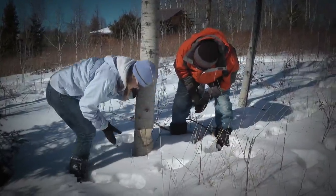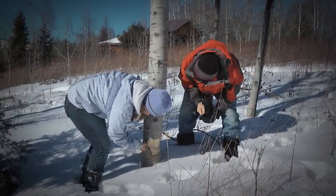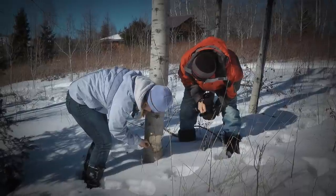What have you got here? So what do you think it is, Leigha? I would say a beaver. Yeah. I mean, look at that. Look at the size of that wood chip. Oh, that's as big as your hand.